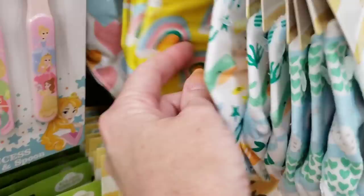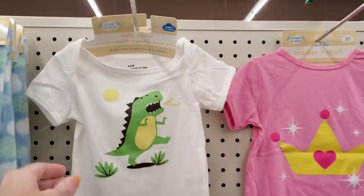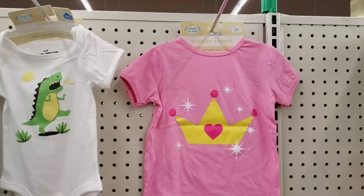Look at this. They have a onesie with a little dinosaur, ages 3 to 6 months, and then they had this pink t-shirt. They have these back in stock.